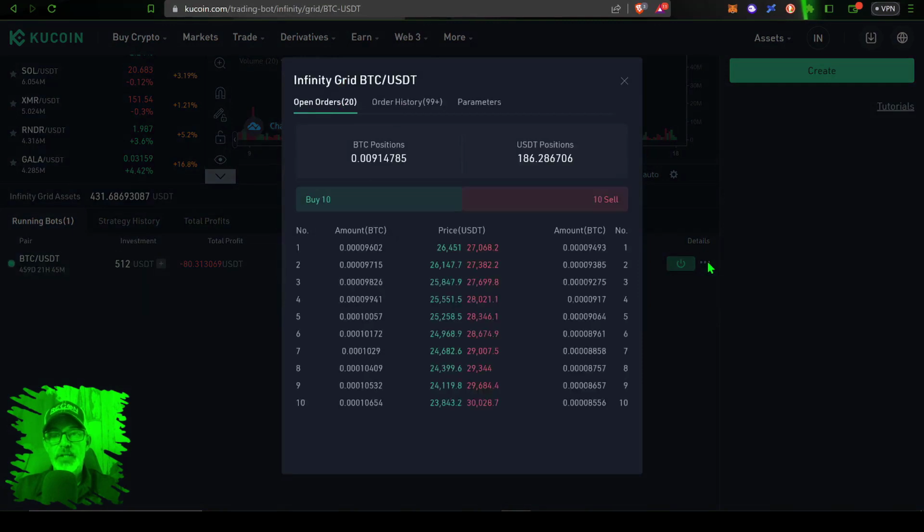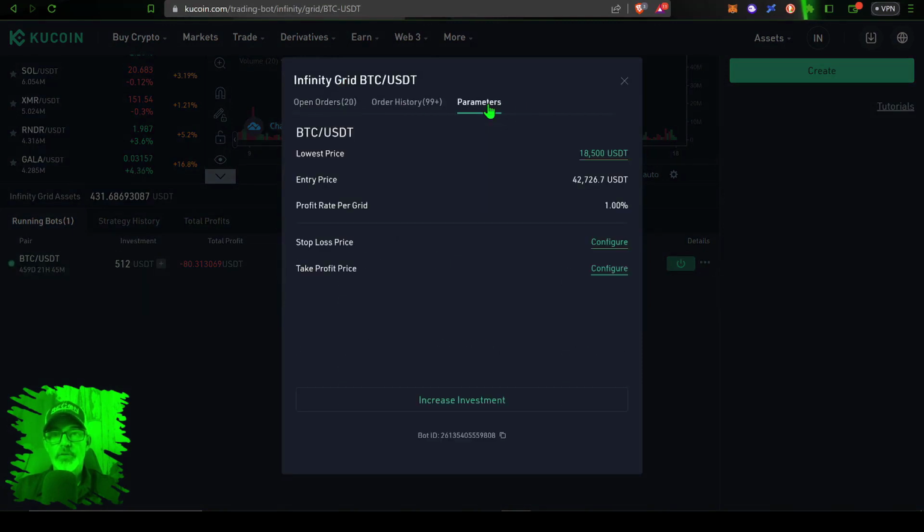And if I click over here on details, jump over here to parameters, you can see that the lowest price of the grid is $18.50 for this Infinity Grid Bot. Now there's no upper limit price because it's an Infinity Grid Bot. It will follow the price up. The entry price again is around that 42,700 level, same as the buy and hold strategy. And then the profit rate per grid, when I deployed this bot, I set it at 1%.